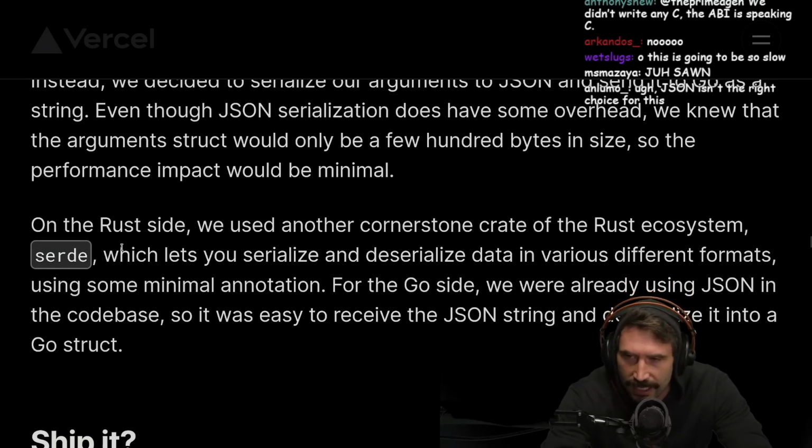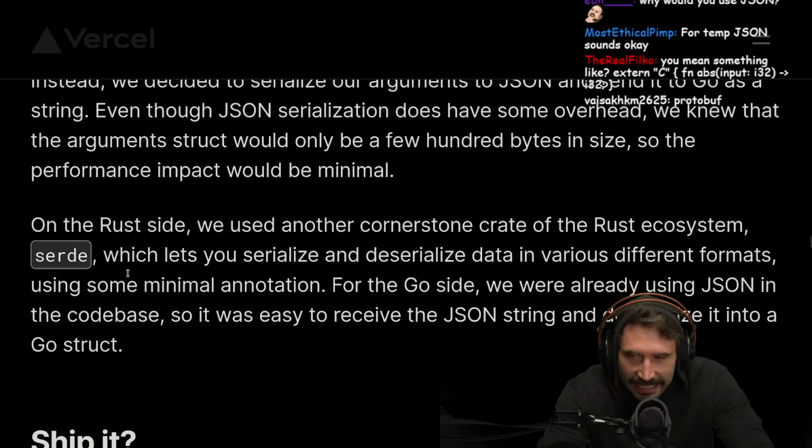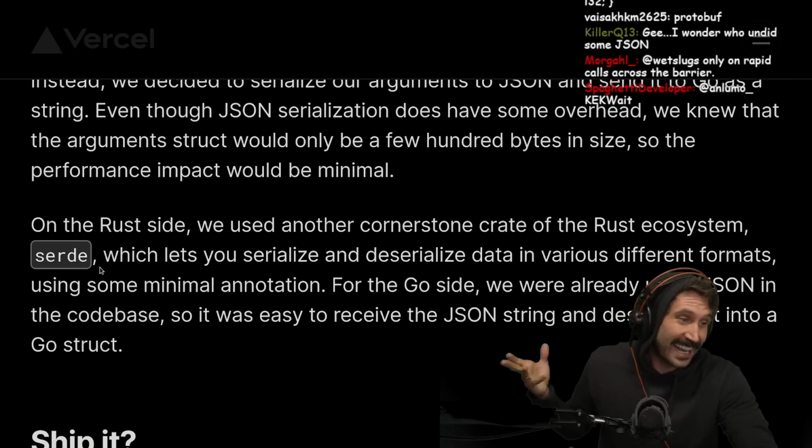On the Rust side, we used another cornerstone of the Rust ecosystem, Serde, which allows you to serialize and deserialize data in various formats.